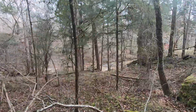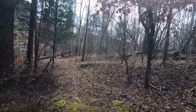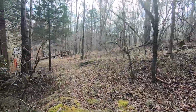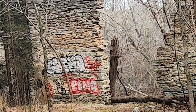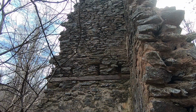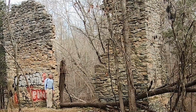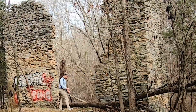Finally, I arrived at the remains of the old mill. It is beautiful. Although much of the structure has fallen away, it is still a very impressive sight. It has endured some vandalism in its time. The stone was clearly laid well, and some pieces of timber are still embedded in the wall. You can see from this image the height of the work. Just for reference, I am 6 feet tall.